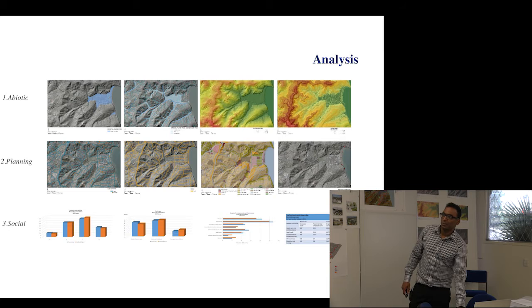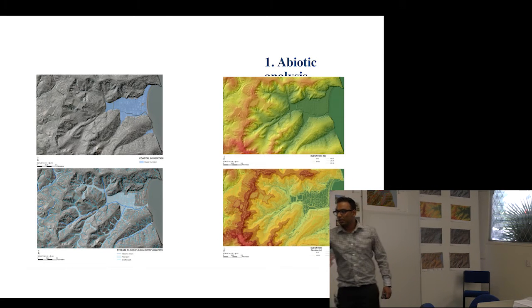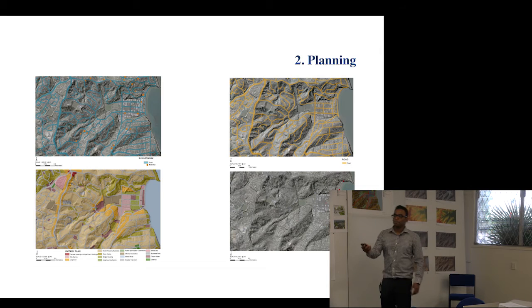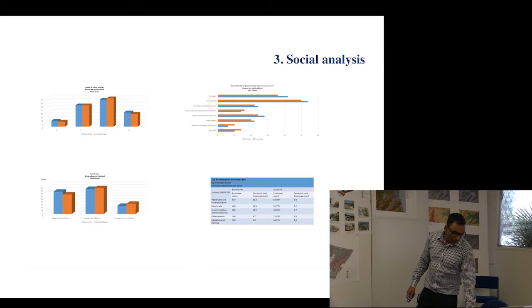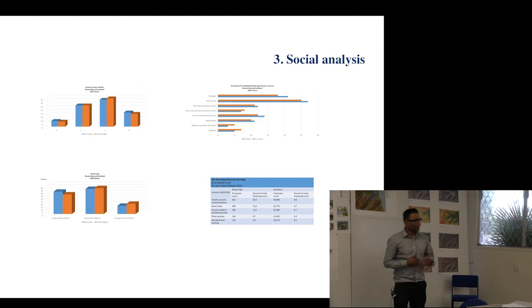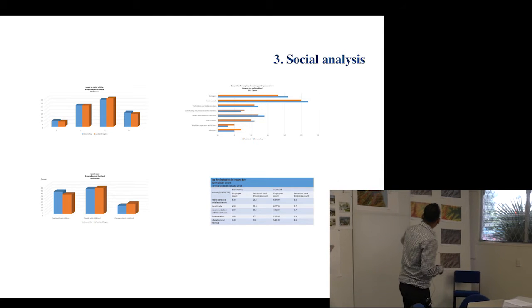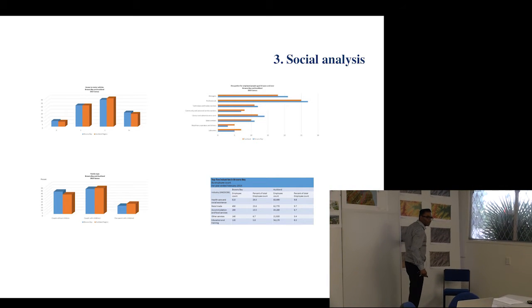Site analysis of Browns Bay has been done under 3 categories: abiotic, planning, and social. Under the abiotic category, coastal inundation, elevation, and floodplain have been identified. Under the planning category, bus network, unitary plan, road, and historic heritage have been identified. Under the social category, house, motor vehicle access, and family type have been identified. After analyzing all these categories, it was possible to understand many facts about Browns Bay. In particular, after analyzing the abiotic and planning categories, it was clear that there are no major or exceptional challenges in this project.